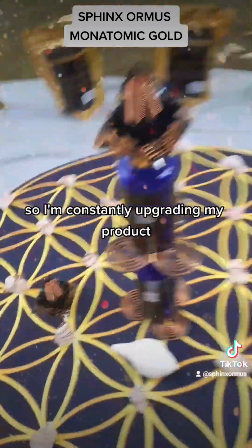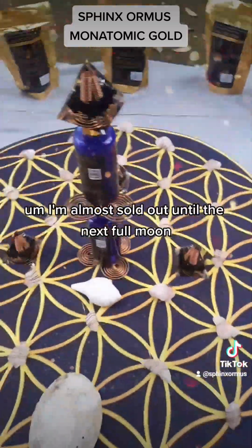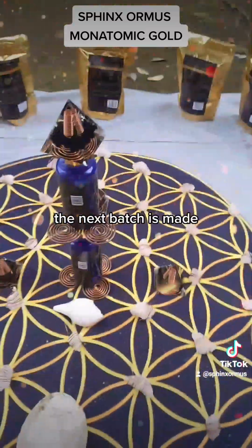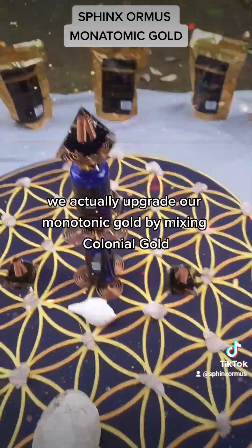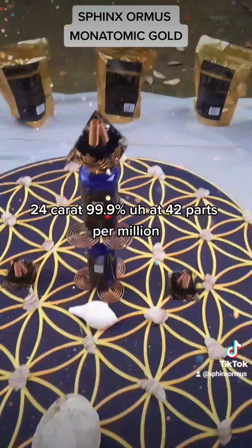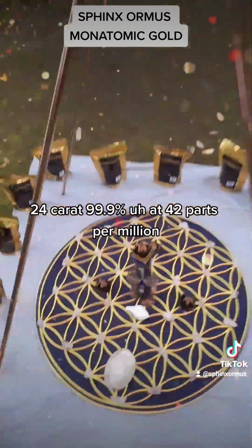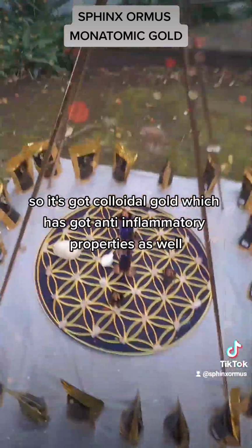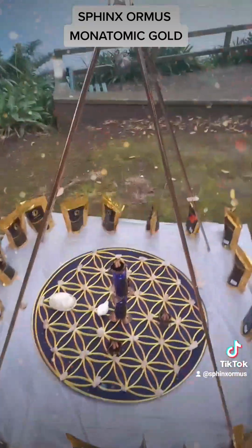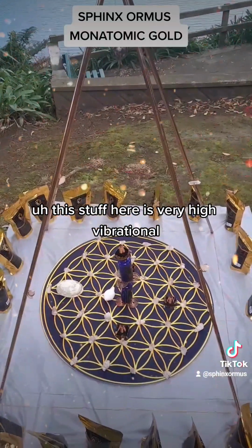So I'm constantly upgrading my product. I'm almost sold out until the next full moon, when the next batch is made. We actually upgrade our monatomic gold by mixing colloidal gold, 24 carat, 99.9%, at 42 parts per million. So it's got colloidal gold, which has got anti-inflammatory properties as well. This stuff here is very high vibrational.